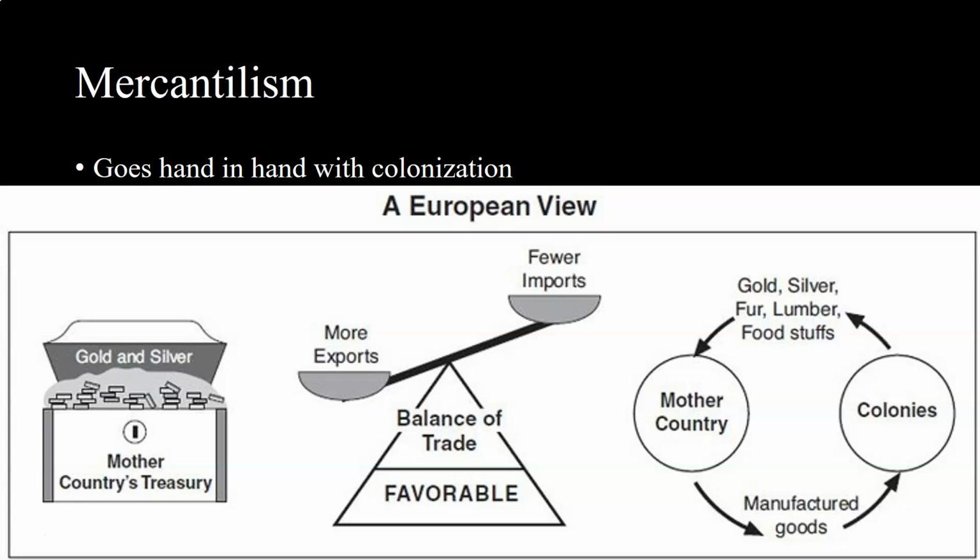But you can see in this graphic on screen, this is the actual European view of mercantilism and what it's supposed to be. And the idea here is this balance of trade. The balance of trade is not technically a balance. It's that you are exporting more than you are importing, therefore you're making money, and it gives you a bigger treasury. And you can see it here in terms of what the colonies are supposed to do for you. Colonies give you resources, the mother country turns it into manufactured goods, and then they are sold either back to the colonies or to other countries.